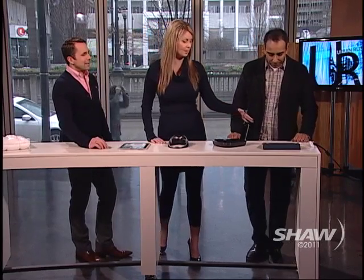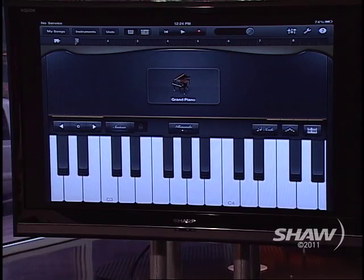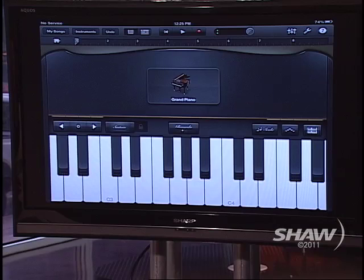Let's look at some of the apps you've got here that are cool. What are your faves? We've got your screen up on our plasma screen so people can see. One of my favorites is the new GarageBand. GarageBand has been around for the Mac for quite some time, and even for the original iPad, but there are some really neat features designed specifically for the iPad 2. I'm by no means a piano expert, but I can tap the keys, or I can bang the keys, and it makes a difference. It's touch sensitive.